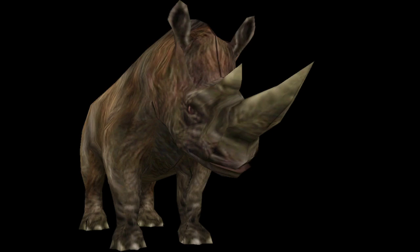There are some sources placing a body mass of the species as high as 2.4 to 2.9 metric tons, 5,300 to 6,400 pounds, making it comparable to the largest living rhinoceros species.